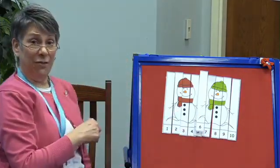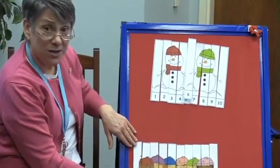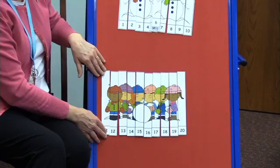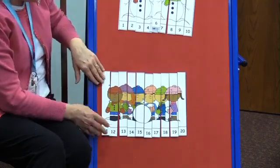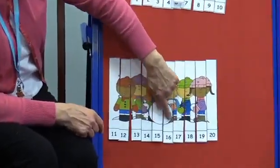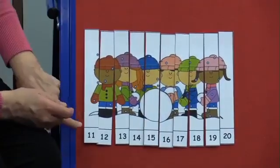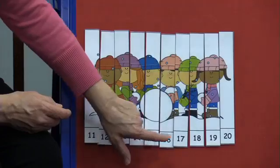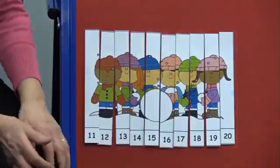Now I'm going to have the camera go down here so that you can see that I also put another more difficult puzzle in. And this is for people that maybe didn't find this one so challenging. But this has a picture of lots of children working together. They're trying to build a snowman. And this one is more difficult to put together, and it has the numbers 11, 12, 13, 14, 15, 16, 17, 18, 19, 20 on it.